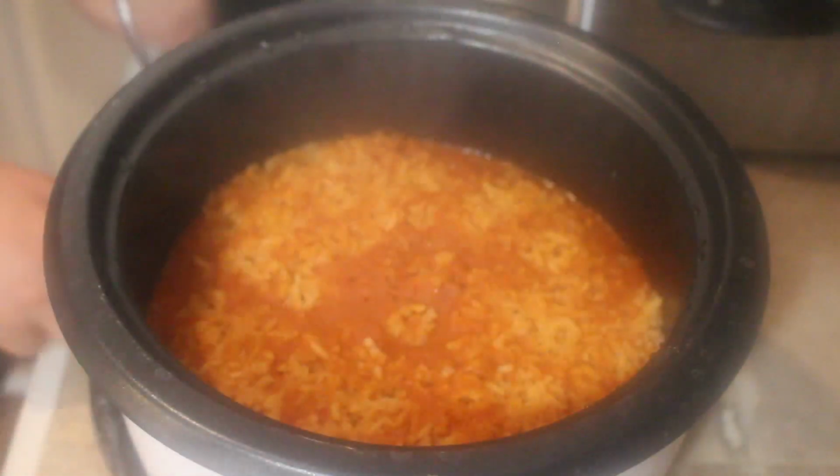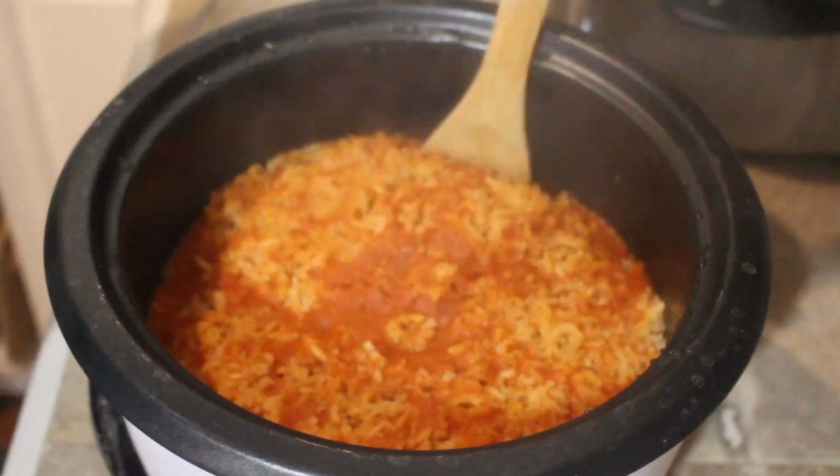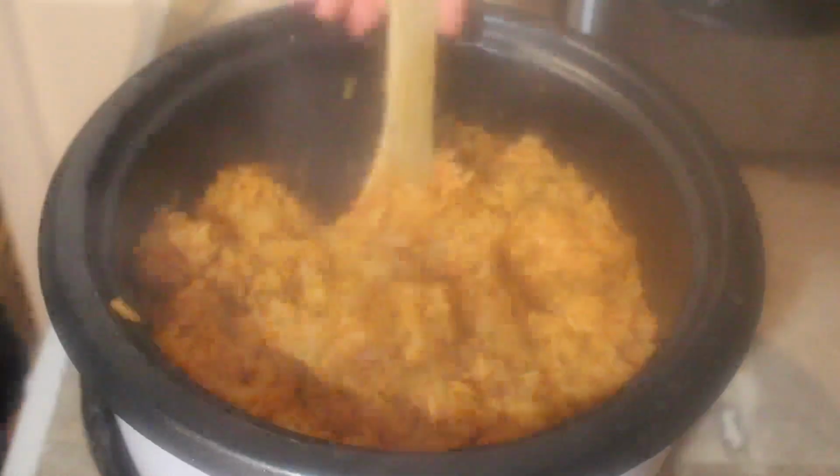yeah, this day was insane, and I didn't catch that. I had cooked it in the morning, and it was just chilling there. But that is how the rice turns out. We fluff it up a little bit.